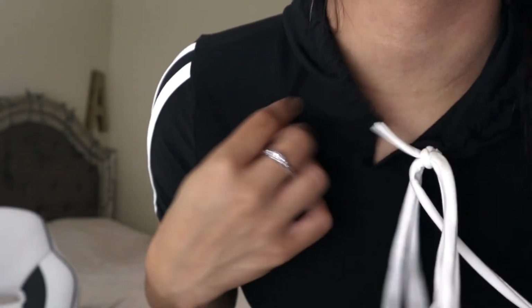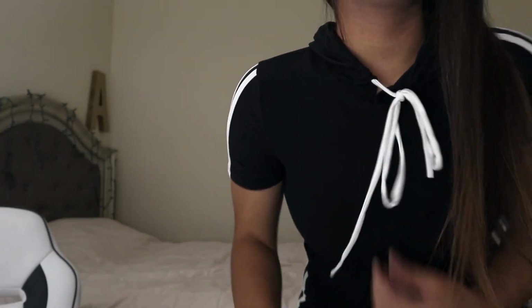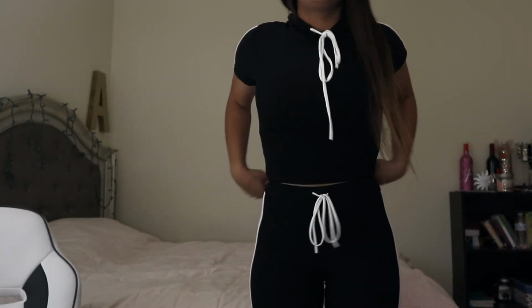My package came like a day early. Let's see how this fits. The material is really stretchy. I don't know if you can see. It's really stretchy. I'm gonna try and stand on my chair so you can see.